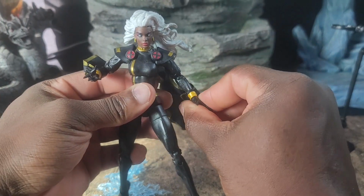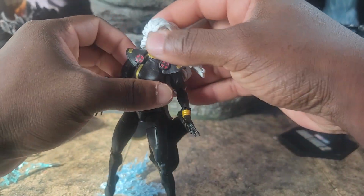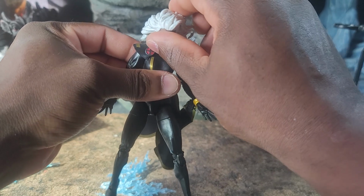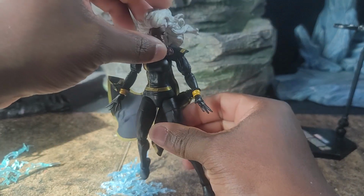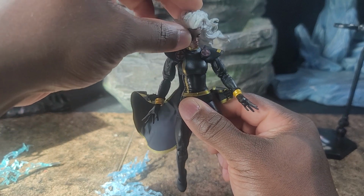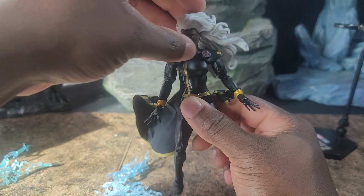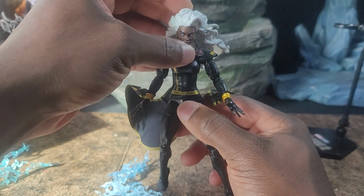I just wish she would have come with some exchangeable hands and maybe an exchangeable head where she has her hair tied up, like in some of the versions. Now, because her head is kind of heavy, it seemed like her head is kind of loose on this one. But that's fine because she's not going to do much anyway. I'm just going to have her in her basic pose.